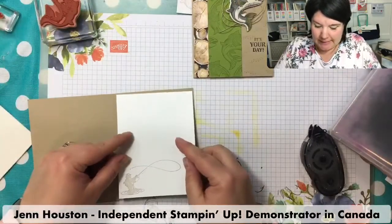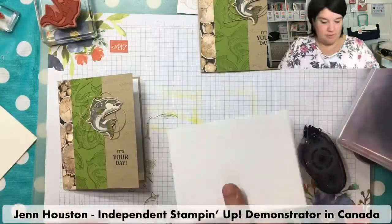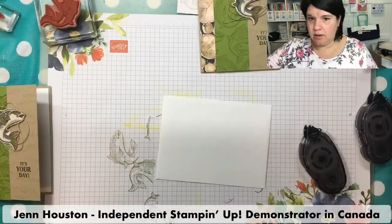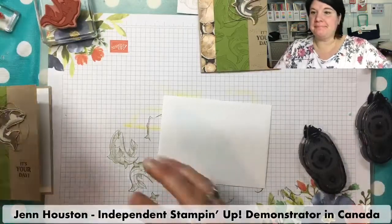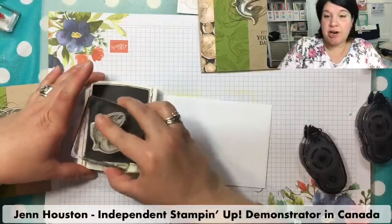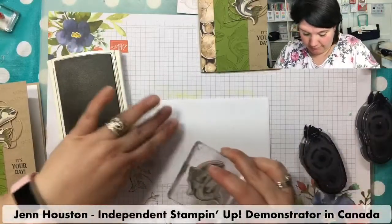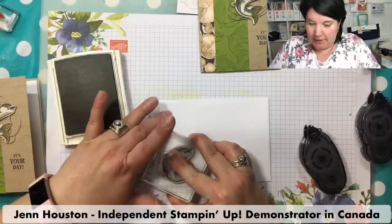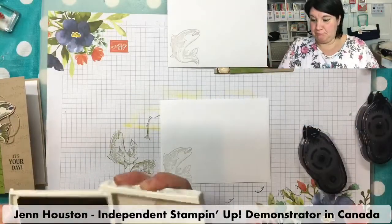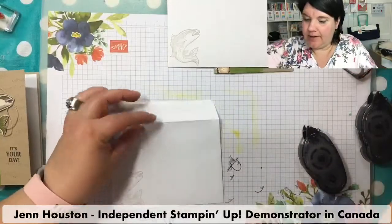Thank you, Lisa. Okay, let's put that on the inside. And then what did I do for the envelope? I put Mr. Fish with crumb cake. Let me check to make sure. Yep, good. Here's my little fishy. Now what did I do with the flaps? Oh yes, I just stamped some of those bubble things on the flap in old olive, just to tie that in.